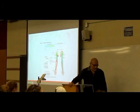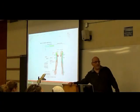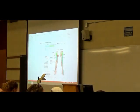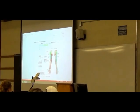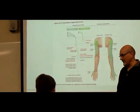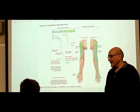So if you see extensor carpi ulnaris, you better say radial. So if you see the muscle, you know, what would innervate this muscle and you put the five nerves down, most of the time, 30% of the time, people want to jump to the wrong one because they seem to turn ulnar in there or radial and then it throws their head right off. You can't do that.